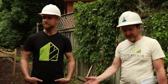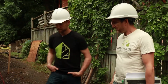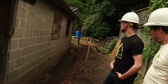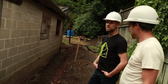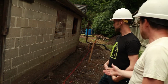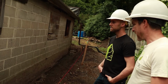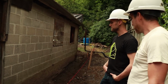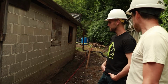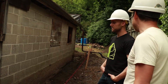One of the interesting discussions we're having right now is, how do we insulate this footing? Styrofoam isn't an option for us because it doesn't meet any of our criteria. So what do we use as a below grade insulation that will keep the frost out? We're looking at that pour-over mix, a Roxul product, and also used carpet, which works exceptionally well below ground.